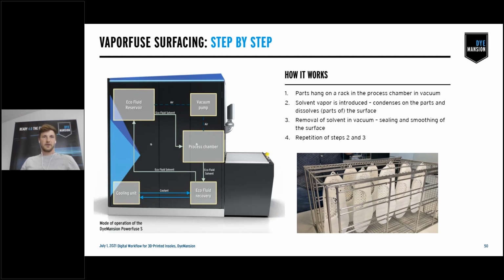When the parts are in the process chamber, a vacuum is applied in the chamber, and then the solvent vapor can be introduced into the chamber. Due to the vacuum, the vapor flushes the complete empty space and accesses even the hidden areas of very complex part features. After that, the vacuum is reapplied to remove the solvent from the part surface. The solvent is fully recovered in the machine and can be used again and again. So it's a closed circle.